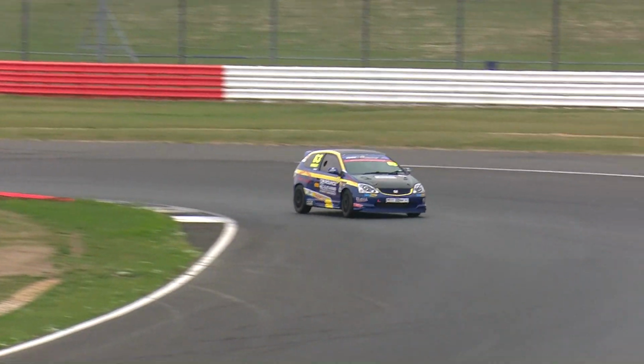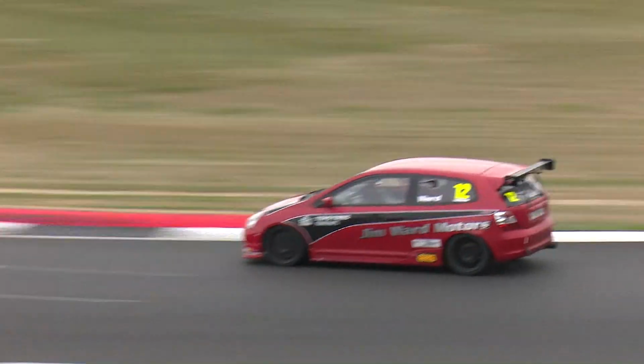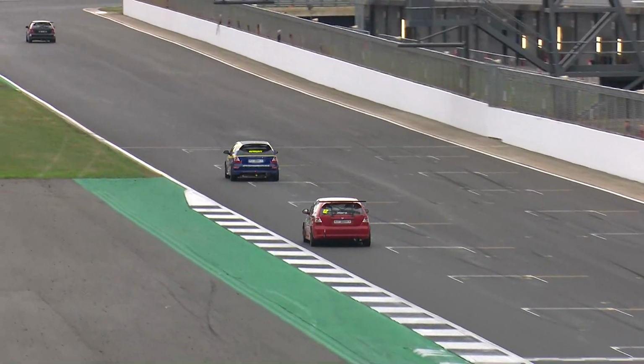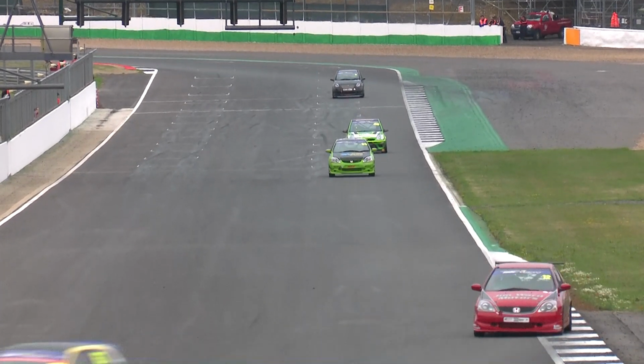Now, this Phil Wright and Martin Ward battle, is it over? Can Martin fight back? It doesn't look like it. He's starting to drop back a little bit now in the Jim Ward Motors liveried car, and Ward has no pressure from behind, at least, so he's in for a fairly quiet race, but I'm sure he'd rather be in the thick of the top 5 battles.